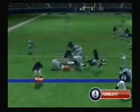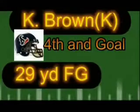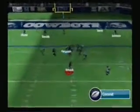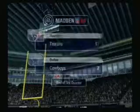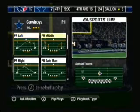Direction. Fumble. The Texans scoop up the fumble. The ball came free and the defense was right there. Gets rid of it. Pass ball's incomplete. It's good. So at the end of the third quarter, the score is 17-7, Texans.